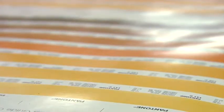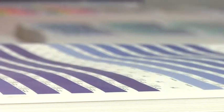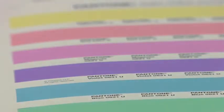Sometimes we're looking at color ranges that exist and we're just getting a little more complex. Other times we're adding brand new color categories like the neons, the pastels, and the new colored metallics.